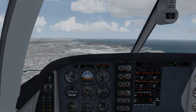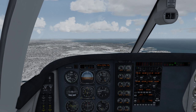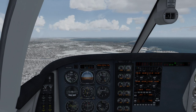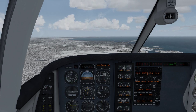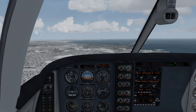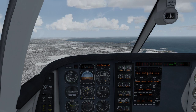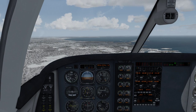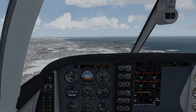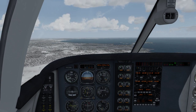Left heading 020 now. That means for us, we're probably going to have to enter a traffic pattern to come back around. Portland approach. VFR 3, I forgot to report my position also. What do we got? Turn left heading 320, maintain 3,000 till established. Doesn't specify the traffic pattern.